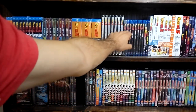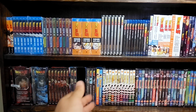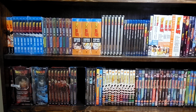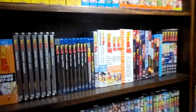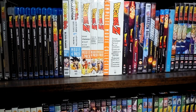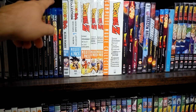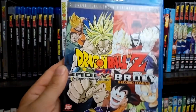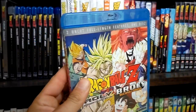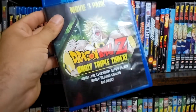This one was released by PS3 first before all the rest came out. So that's kind of exclusive there, but they did release Dead Zone in the proper blue case with the other ones. Then we have, I'm going to get a little bit closer for this one because this is kind of where everything gets a little bit tight here. So here we have the Broly 2-pack. I call it the Broly 2-pack. Kind of obscure here. It comes with Broly Legendary Super Saiyan and Second Coming. I have no idea why they didn't include Bio Broly, but whatever. And then we have the triple pack, which is the same thing, but covers all three of them.